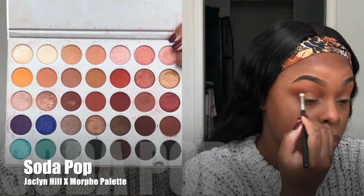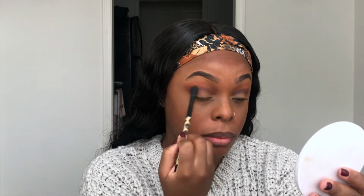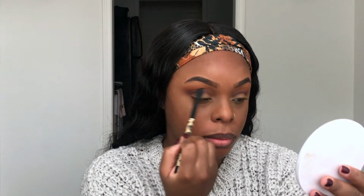So now I'm going to go in with a smaller, more dense brush. I believe this is from MAC. I'm not sure of the number, but I'm just going to go in and define my crease. So I'm focusing just on the crease area. And as you know, I'm just taking that sweeping motion back and forth on my eyelid. So now with a clean brush, I'm just going to go in and blend those colors together. That way it's not too harsh of a transition from my auburn color down to the smoky purple that I'm using.